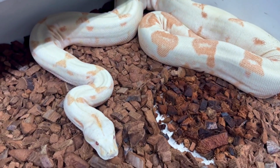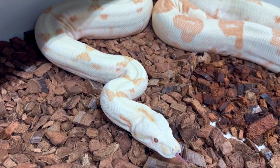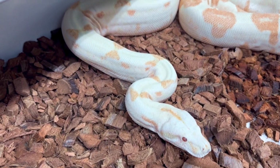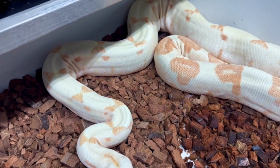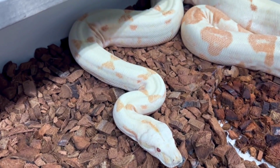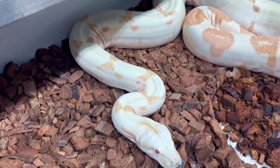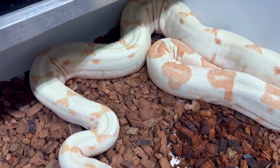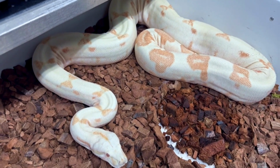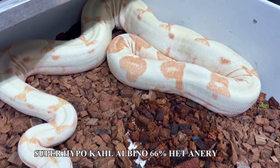All right, here's a beautiful Kal albino, possible super hypo. And she did breed once for me, and we got some really nice babies. I believe they were all hypo, so she's probably super hypo. Kal albino, so super sunglow. She's possible het anery or het moonglow. I didn't breed her to anything that would prove that out, so haven't done that yet.